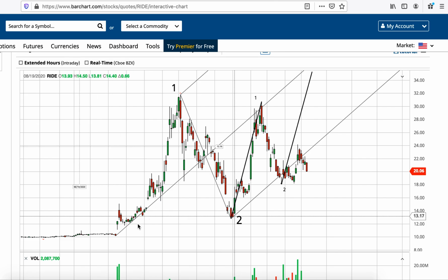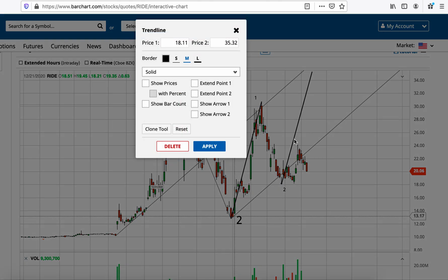So for Ride, we're going to go wave 1, wave 2, wave 1, wave 2. We're getting ready for wave 3 of 3. We're going to go from the lower bound of this pitchfork to the median of this pitchfork. And in the shorter term, I think in the first half of 2021, we're going to see Ride reach 35.